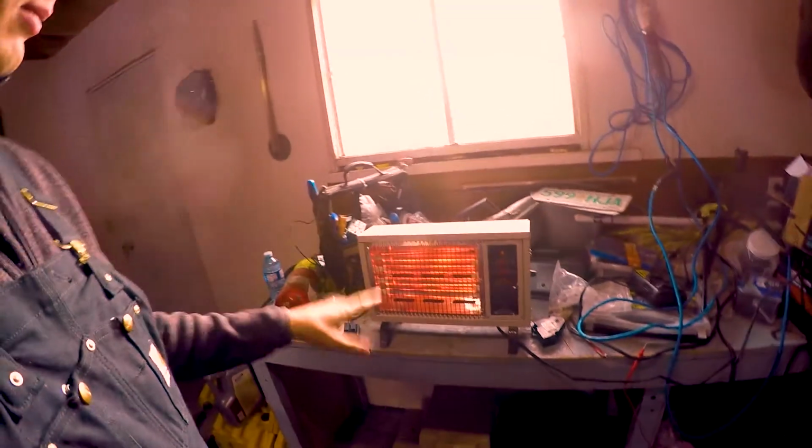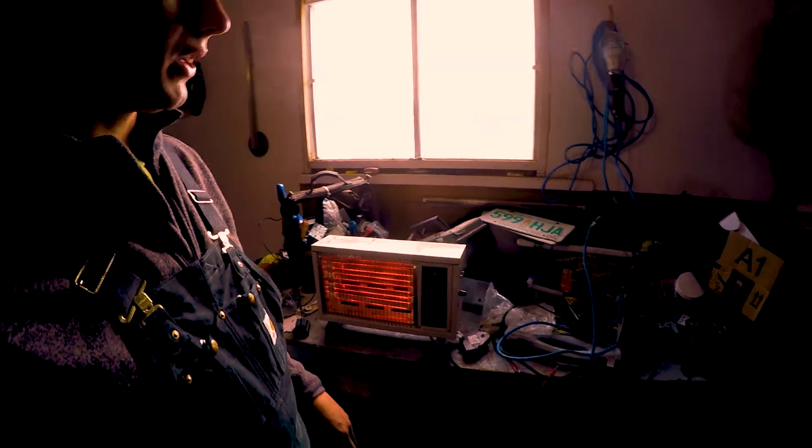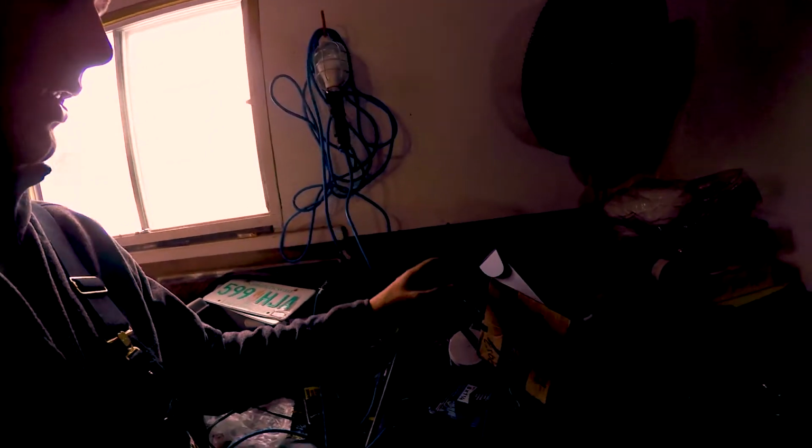So got my little heater. If you know anything about cold weather, that's not making any difference, but it's nice to stand in front of. And yeah, we'll get into whatever might be in this little box over here. So.